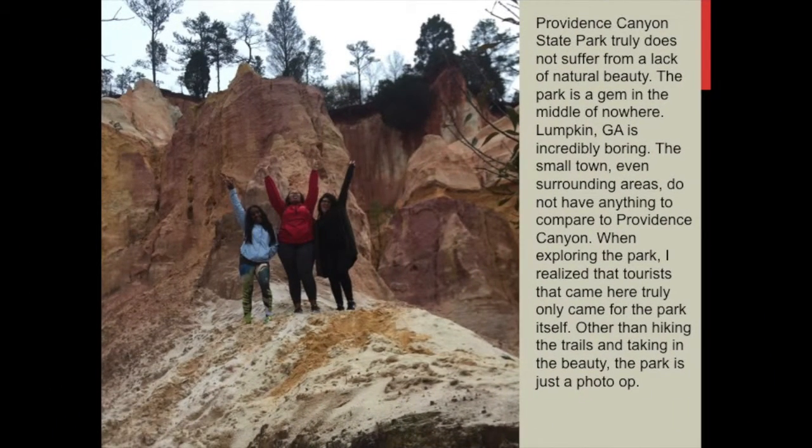Providence Canyon truly does not suffer from a lack of natural beauty. The park is a gem in the middle of nowhere. Lumpkin, Georgia is incredibly boring. The small town, even surrounding areas, do not have anything to compare to Providence Canyon. When exploring through the park, I realized that tourists truly come here just for the park itself. Other than hiking the trails and taking in the beauty, the park is just a photo op.